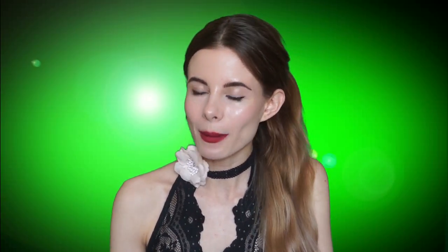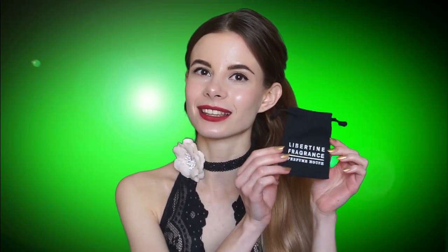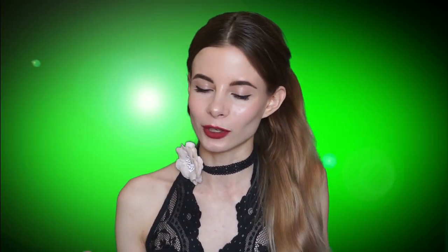But now let's talk about the perfumes. I got a sample pack that comes in this beautiful little purse, and I have samples of all the perfumes, and I would like to start with one that is probably one of my favorites from this brand, and it is called Soft Woods.